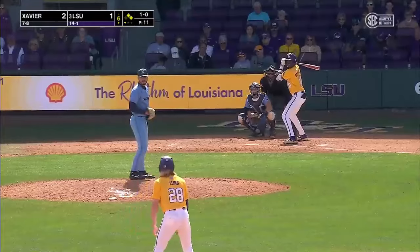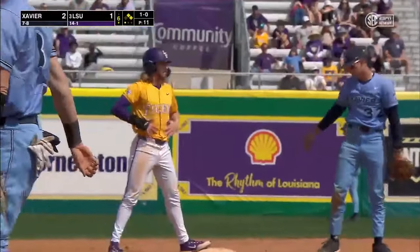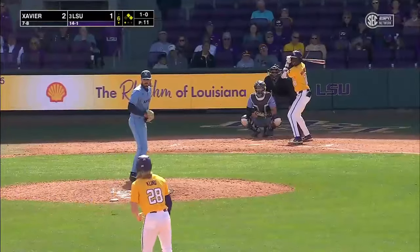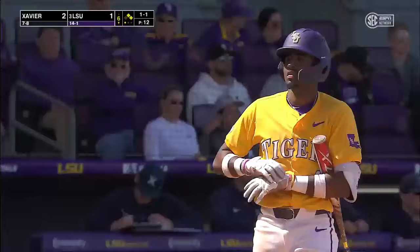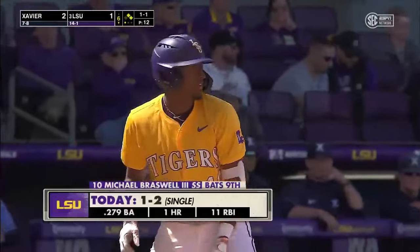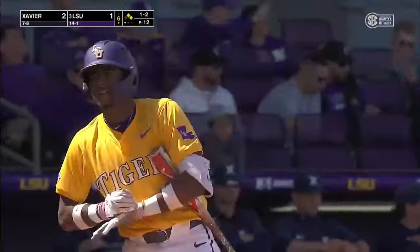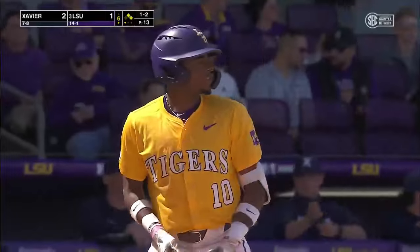Well, here's Braswell, who has singled and struck out. There's more lead speed, though, right now on the base paths with Kling at second base and Bingham behind him. Yeah, I mean, a base hit to the outfield, Kling will definitely score. He's one of the fastest Tigers. Braswell takes a strike from the side slinger, Jonathan Kelly. It's been a quiet day offensively for the Tigers, and it's been sloppy defensively. Yeah, only four hits. They've been out hit by Xavier through five plus innings.